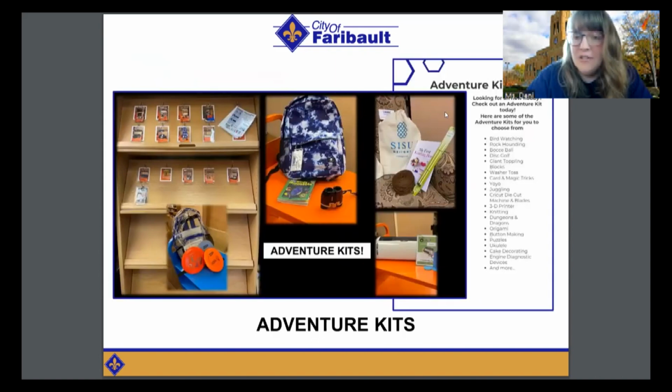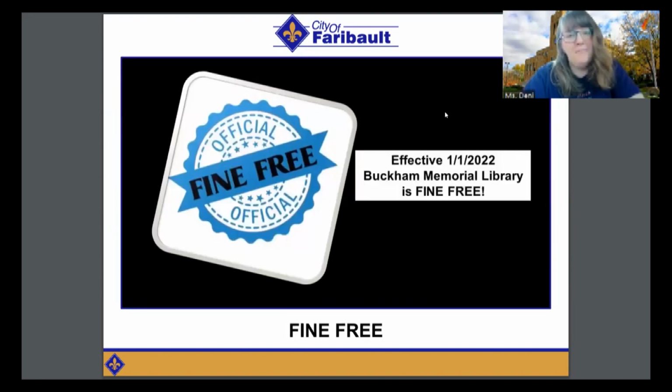We also have adventure kits, another great thing to do in the summer, and the list just keeps growing. We just added another new one, and there are engine diagnostics devices. There are ukuleles and puzzles and juggling and bird watching, giant outdoor games like the giant Jenga. There's a washer toss game. There's disc golf, bocce ball, lots of great things to do in the summer. So stop in and check out an adventure kit. Those are also first come, first serve.